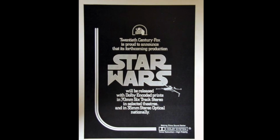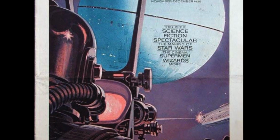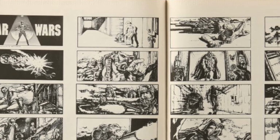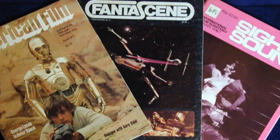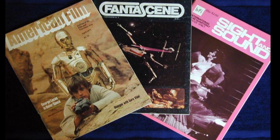70mm and 35mm prints. Media Magazine released their exclusive look at Star Wars for their November-December 1976 issue. The magazine featured much of the artwork by McQuarrie and an interview with Roy Thompson about the upcoming Star Wars Marvel comic series. It also gave fans a look at the opening scene storyboard. Other magazines would soon run their Star Wars issues also, such as American Film, Sight and Sound, and Fantasy magazines.